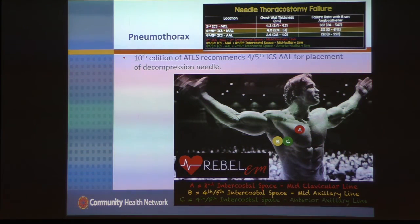And this goes for peds too. If you're thinking as a trauma on a kid, their thymus lives here. It's huge when they're a kid, and their heart can also be up against the chest wall. So they're also advocating for that.